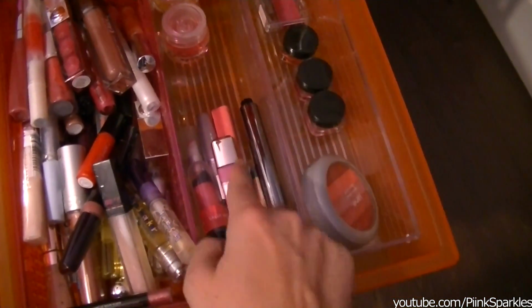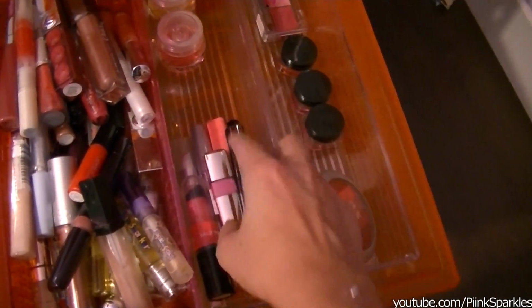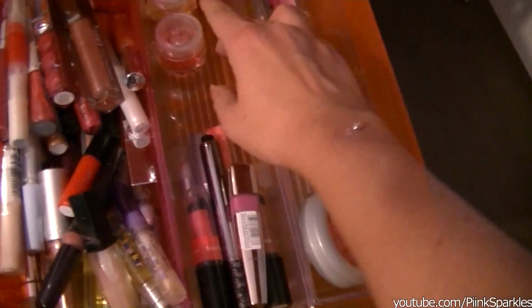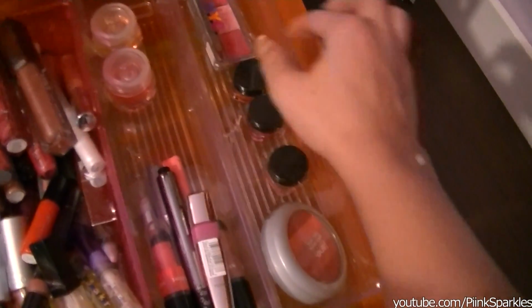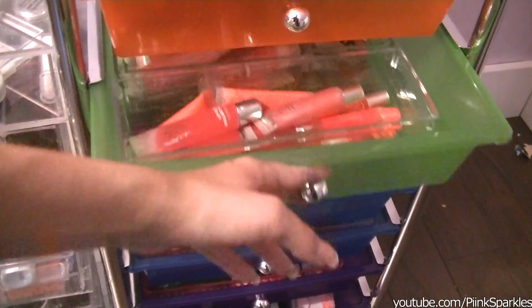This little drawer here, these are all my lip stains. This one from Beauty Parlor is amazing. This one from L'Oreal, probably my favorite lip stain. I have two little paint pot type things. And then I have random ones here, like little lipstick in a jar, lipstick in a jar, and lipstick in a jar.